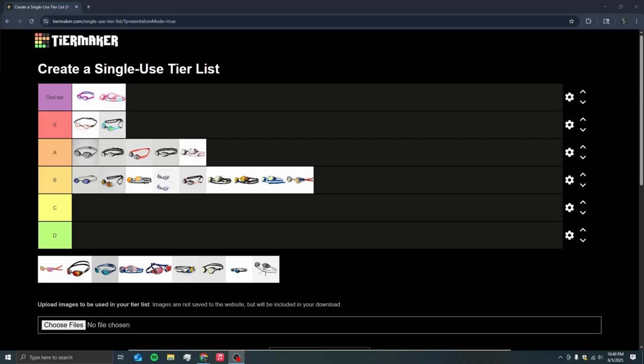Now this pair of goggles came out a few months back. They're the Mizuno GX Sonic Eyes. Kind of weird because these ones right here, I'm pretty sure they were originally called that, but I have no idea what happened with the naming system. The GX Sonic Eyes, which are now these, they're $50. They don't look that bad, honestly.